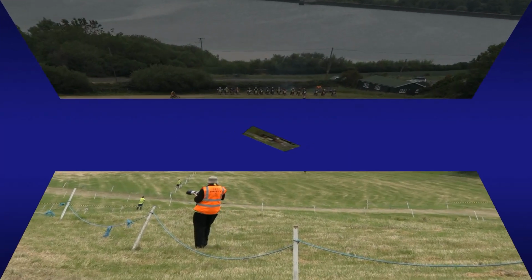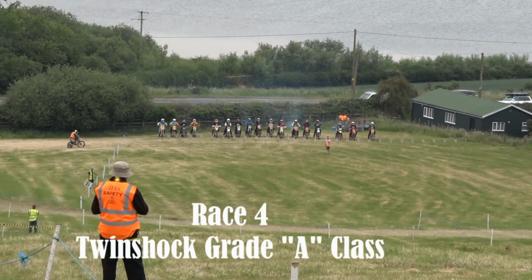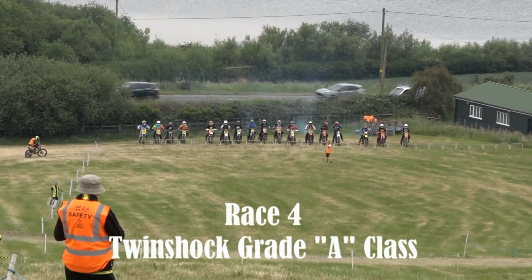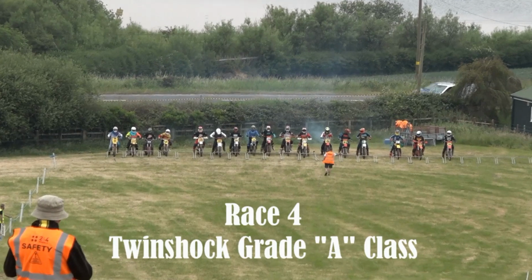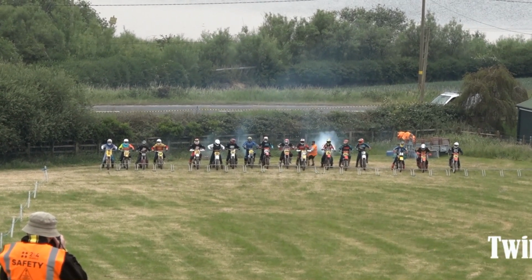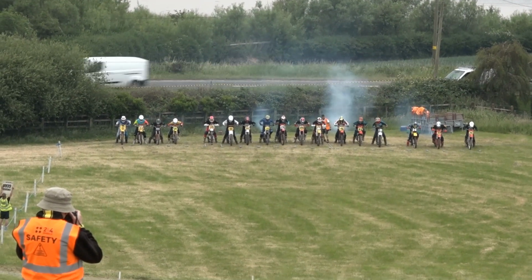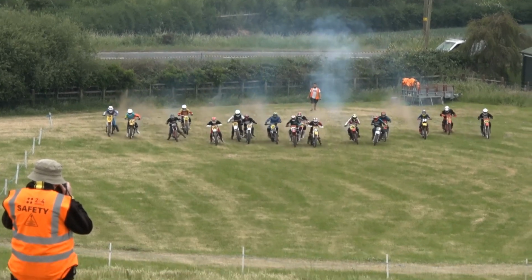But that quite nicely takes us on to race 4. Now this is the Twin Shot Grade A class, basically the fast riders of the Twin Shot class. Another very good lineup of riders, but there's certainly some talent in this lineup.